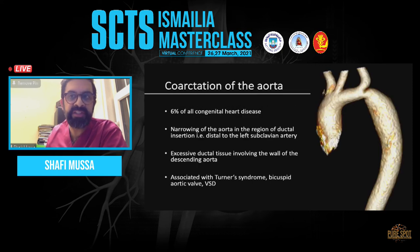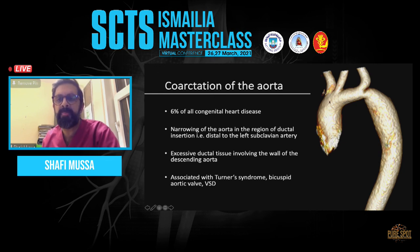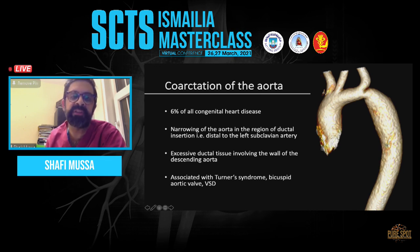So we'll go straight in with coarctation of the aorta. A common condition, it presents as about 6% of all congenital heart disease. And you can see from the diagram here on the right of the picture that it is essentially a narrowing of the aorta in the region where the ductus arteriosus would insert, just distal to the left subclavian artery.